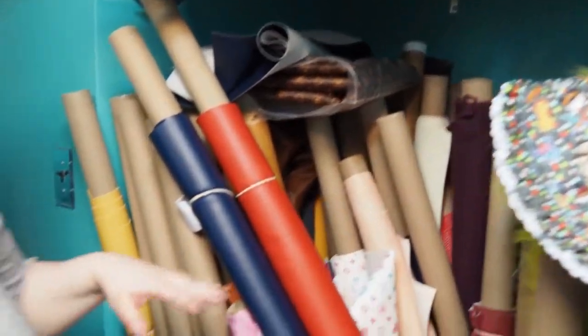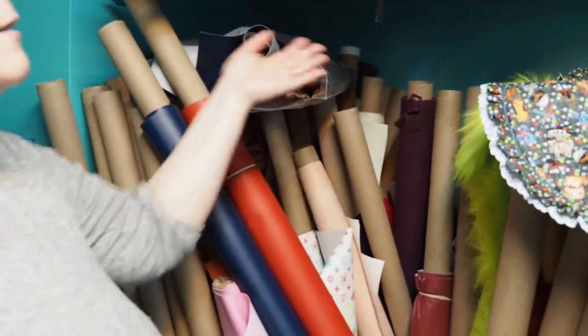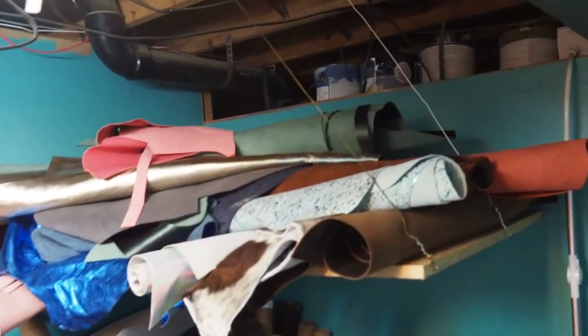On my left side, you're going to see tons of bolts. I have everything from waxed cotton or waxed duck cloth to waterproof canvas to vinyls. And above on the shelf is all my leathers.